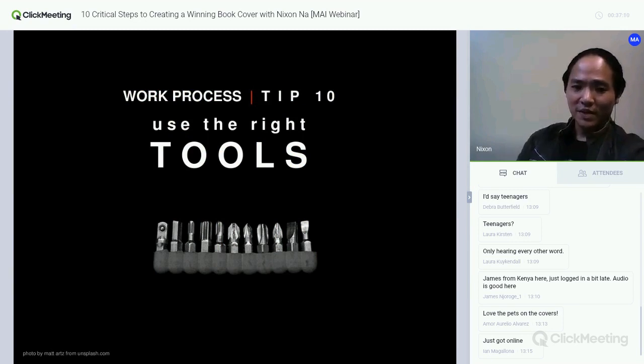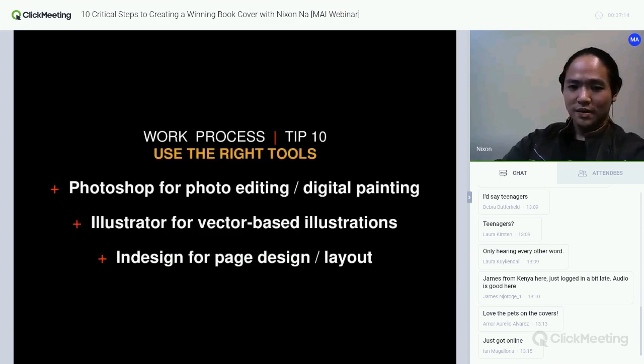And we have reached tip number 10, which is to use the right tools. To use the right tools is simply to use Photoshop when you're photo editing or doing digital painting, use Illustrator for vector-based illustration, and InDesign for page design.